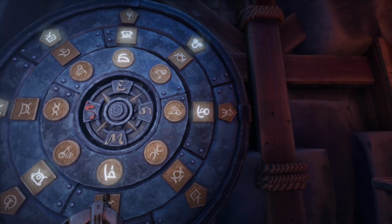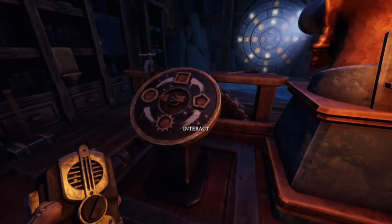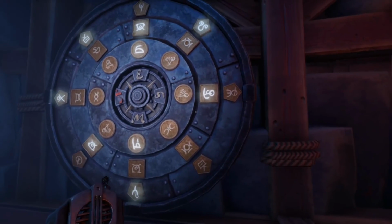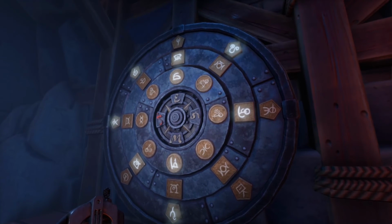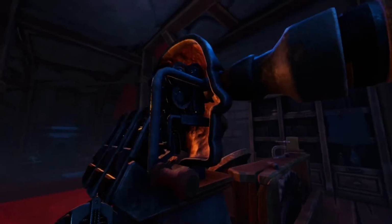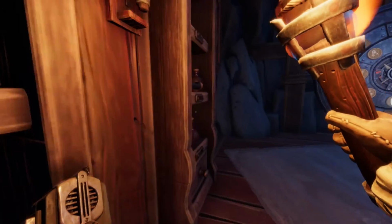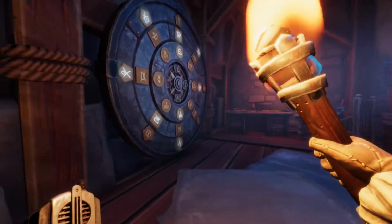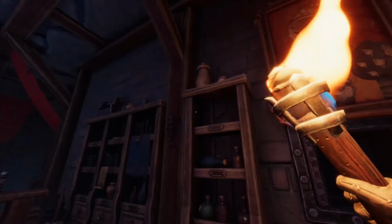Because it's not like... well, okay, can you give me control of the squares? Yeah. I'll see if I can rotate it to make it work. There you go. Because maybe they're not equidistant, and so I can maybe do that. Might as well light all the torches in the room.